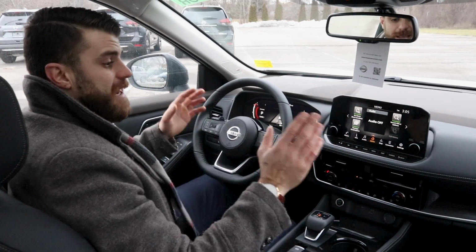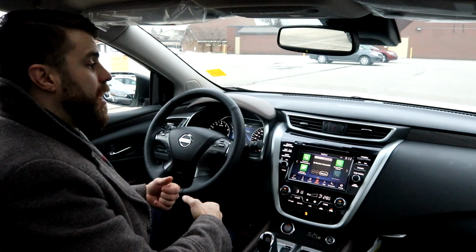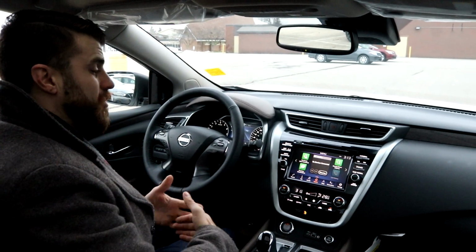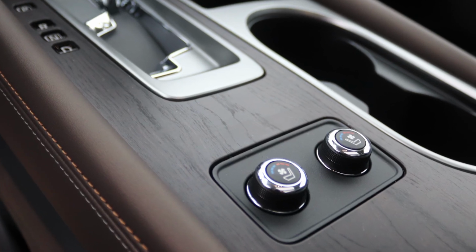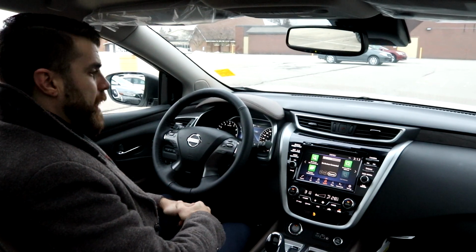Let's compare that to the technology of the Murano. Now we're in the Murano, and when you're comparing the technology, this car has some things that the Rogue doesn't. The Rogue has things that the Murano doesn't. Some technology that the Murano has, it's gonna have like the air-conditioned seats. You get 11 Bose audio speakers versus the 10 that are in the Rogue.